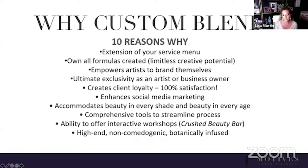If you are an industry professional, a great thing with Custom Blend is it can be an extension of your service menu. And what we mean by that is you can book a consultation, you can do them virtually. We've actually been doing virtual consults for years. That's been part of our curriculum. We've been talking about it, but now more than ever, it's relevant.